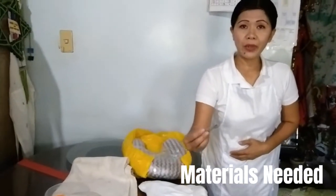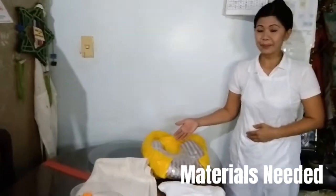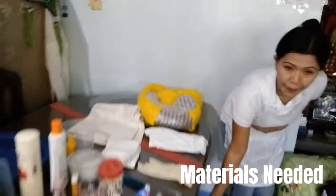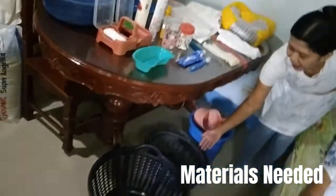Since we don't have the forceps, we use the tweezer, the kelly pad, a pail with water and hot paper, a big basin, and a laundry hamper. And now let us proceed.